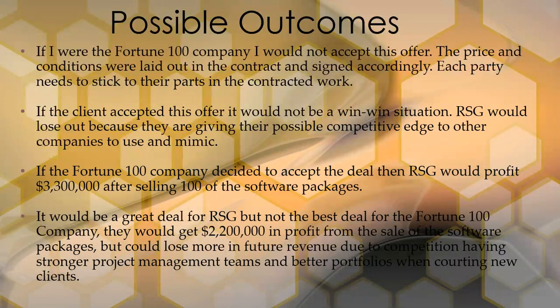I feel that if the shoe's on the other foot, RSG would want the terms of the contract laid out and held to strictly for work that they wanted done. Just because somebody saw profit in it, they wouldn't want them to break that deal. If the client accepted the offer, it wouldn't be a win-win situation.